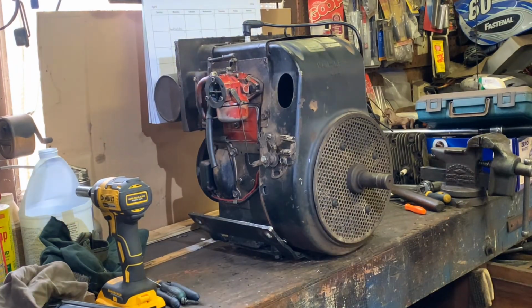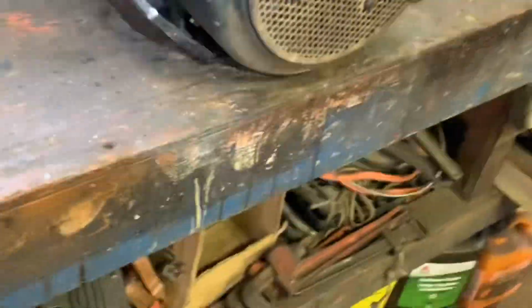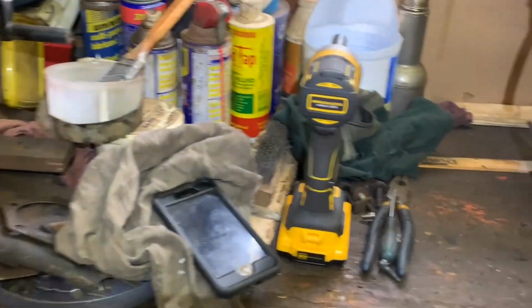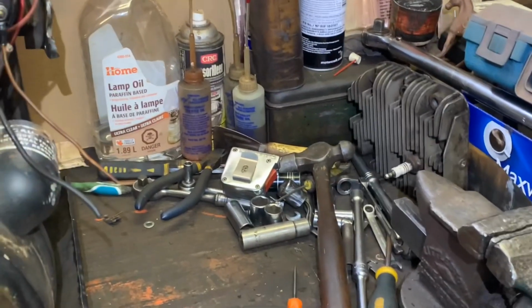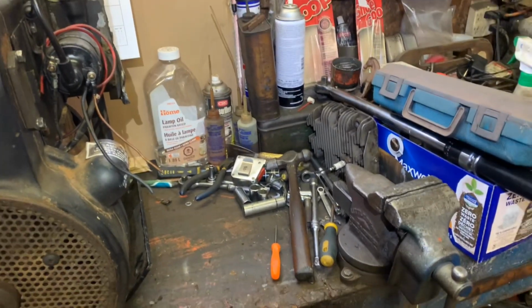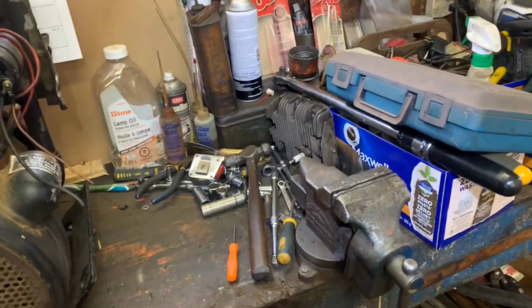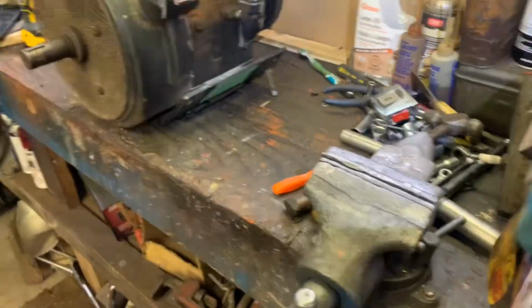So there we go. That's about all I can tell you for now. Now, I gotta clean up the bench. There's stuff everywhere. I'll zoom you out so you can see more junk. There, look at all that stuff. I did put a little bit away. Anyway, all this stuff's got to go.